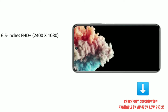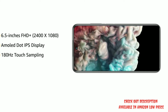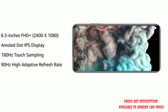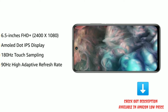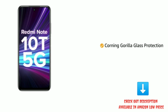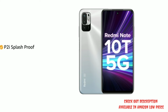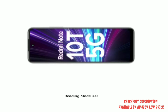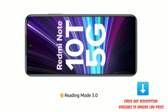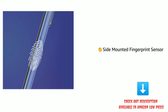This phone has a 6.5 inch FHD Plus AMOLED IPS display, 180Hz touch sampling with a 90Hz high adaptive refresh rate that optimizes power usage as per the user's activity. The screen is guarded by Corning Gorilla Glass protection and a pre-applied screen guard for added protection. It features P2I splash proof, which protects the phone from accidental spills or splashes. The Reading Mode 3.0 with paper texture helps to protect the eyes. It comes with a side-mounted fingerprint sensor.